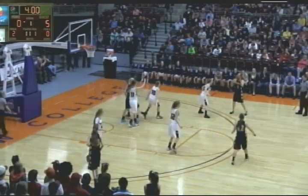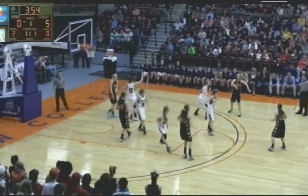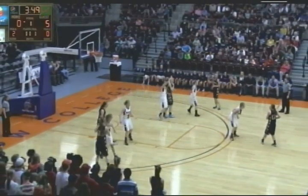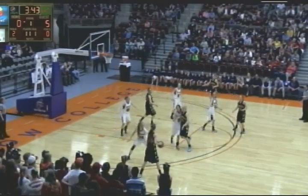5-0 as Enterprise patiently moves the ball around the arc, trying to penetrate, but sounds like North Sevier's shut them down up to this point. Enterprise does do a very good job of moving the ball around and waiting for their shot. They do take a lot of time off of each offensive possession. Clock is now ticked to 3:44.